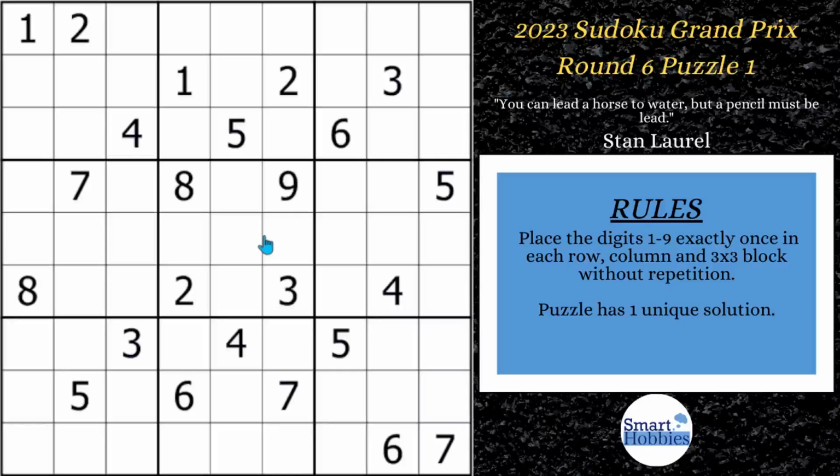Greetings, friend. I will show you how to solve this puzzle from round 6 of the Sudoku Grand Prix without pencil marks. I'm going to give you a few tips, some tricks, some strategies that'll cut your solve time down and the amount of marks you need to make. Click below if you want to give it a go, and with that, it's solving time.